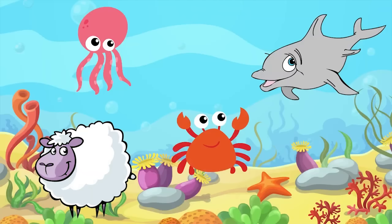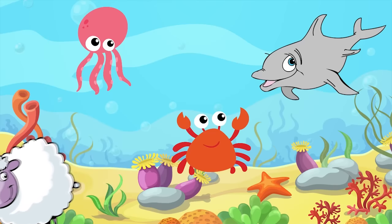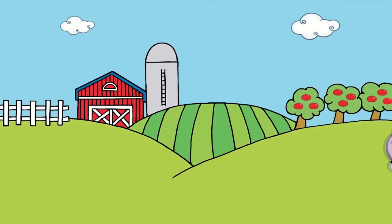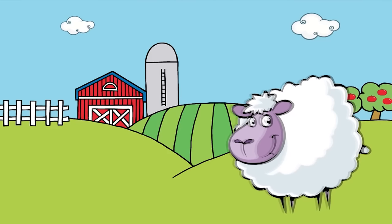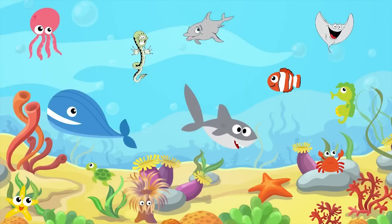What about here? Which animal doesn't belong? Octopus, crab, dolphin, sheep. Great work! A sheep doesn't belong in the ocean. Great job identifying the animals and sending them back to their homes.